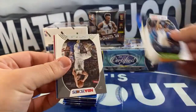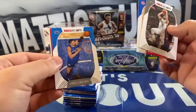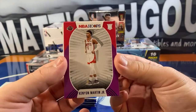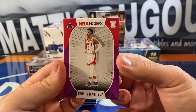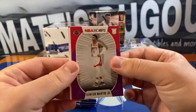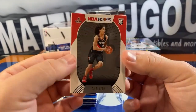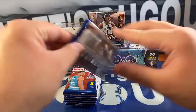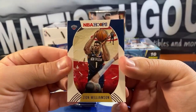Okay. Russell, Julius Randle, Patty Mills, Sekou, Nikola Vucevic, and we got a Kenyon Martin Jr. purple rookie. Nice. Parallel there for Thomas. There you go, man. Good rookie there. We got CJ Elleby base and a Skylar Mays on the back for the Hawks. There you go, Pelicans. Nice base Zion.